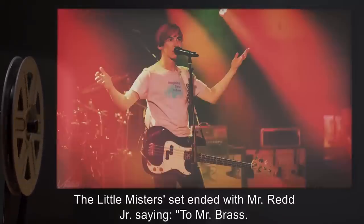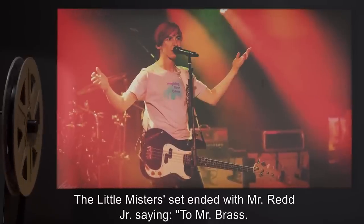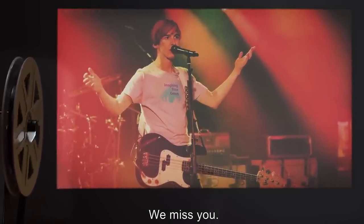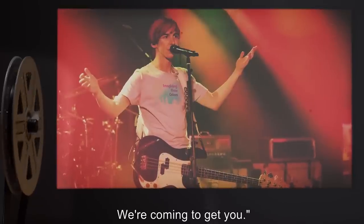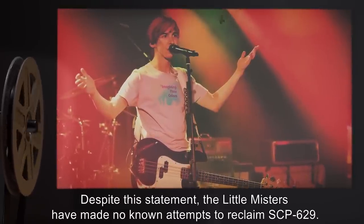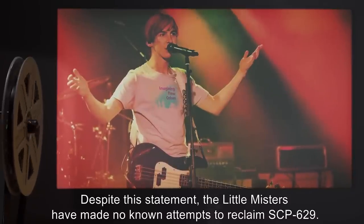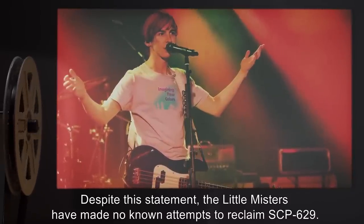The Little Misters set ended with Mr. Red Jr. saying, "To Mr. Brass, we love you. We miss you. We're coming to get you." Despite this statement, the Little Misters have made no known attempts to reclaim SCP-629.